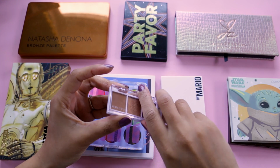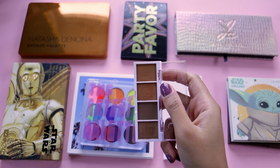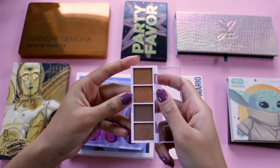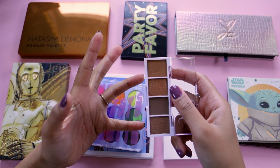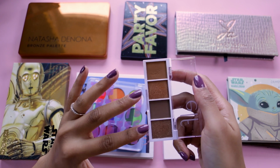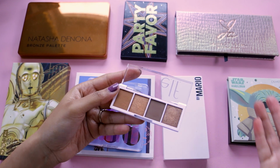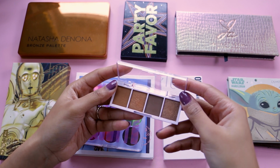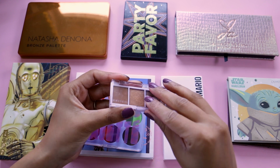I've kept this e.l.f. Bite Size quad for traveling, like in the fall. That's when I'm doing all of my visiting family and stuff. But there's something very unsatisfying about this palette and the formula. There's just not a lot of payoff. The shimmers aren't very impactful. And even though it doesn't take up a lot of room, it's just still a product in my collection that I'm not really excited to use. So I'm going to declutter this.